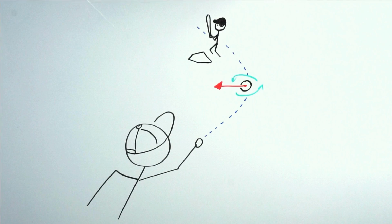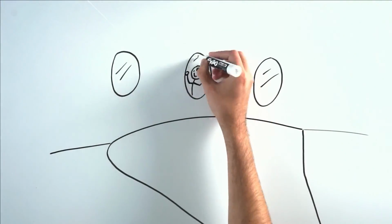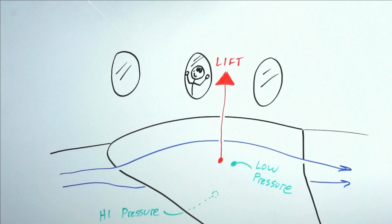Now that you're familiar with the basics, next time you're on a plane, try to get a window seat and watch the wing as you fly to your destination. While you can't see the air flowing over that wing, at least now you can imagine it. Or don't. I'm not your boss.